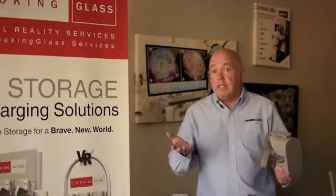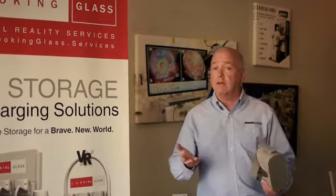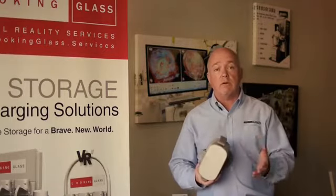Where do we put these headsets when they're not using them? And we said, we don't know. You plug them in because you have to have them charged. But they came back to us and said they couldn't find anything that would support that many headsets. So we took it upon ourselves to see if we could solve this problem.